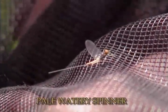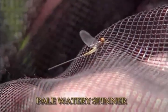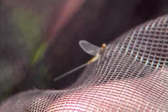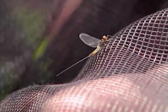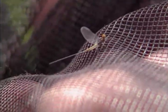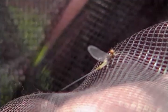There it goes. There's a pale water spinner, two tails. A very, very abundant fly in the back end from June onwards, late June onwards. Notice the orange tinge at the end of the abdomen, the rest of the abdomen being white. Now compare that. A lot of the books will tell you that that should be tied on a size 16 hook. That one is about a size 18 or 20. Most people tie their imitative patterns far too big.